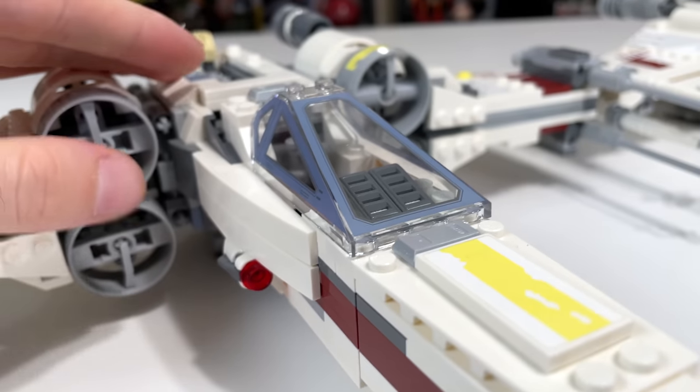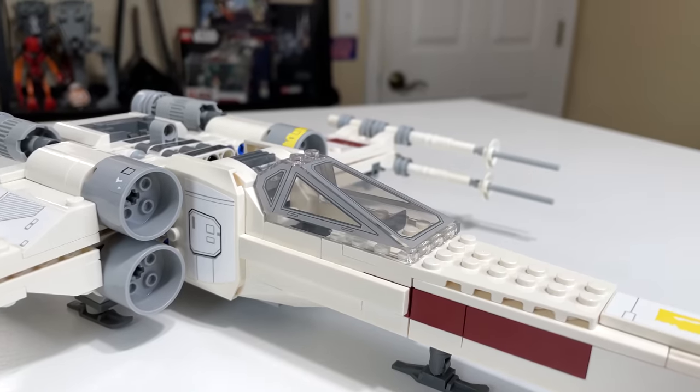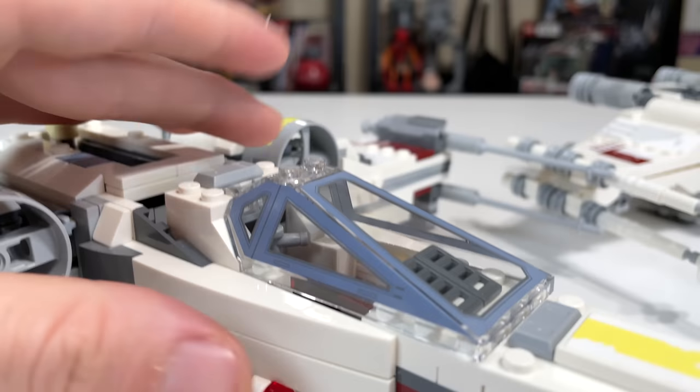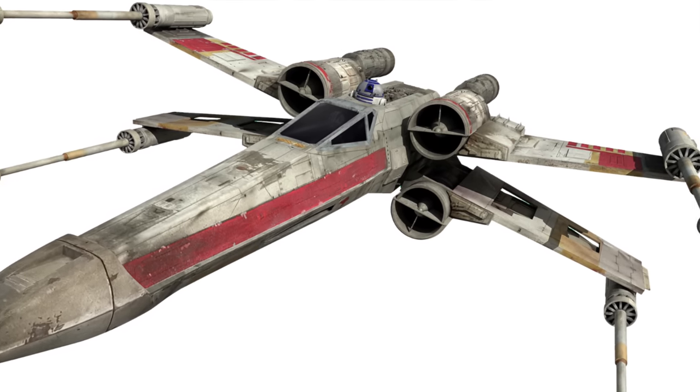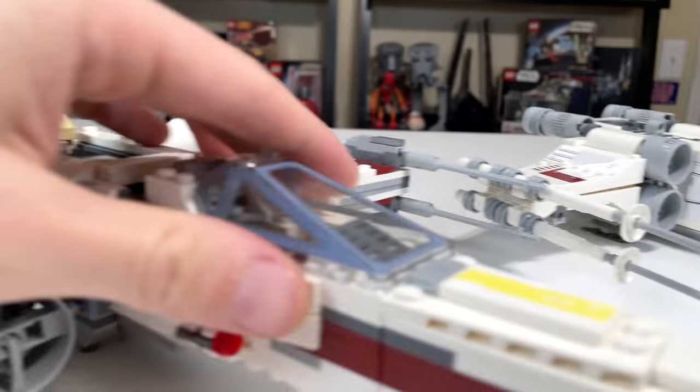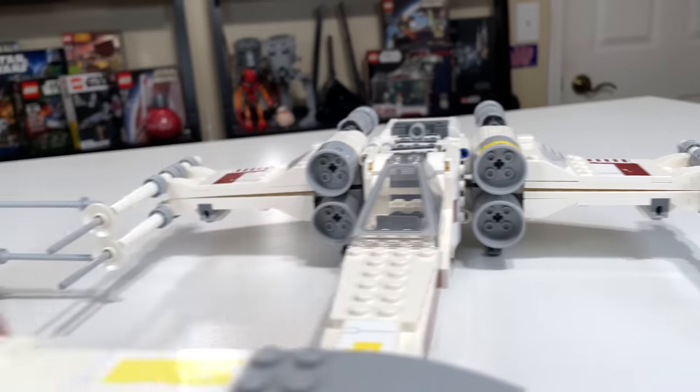Now, the windshield cockpit piece is actually really good on both sets. It's the same exact mold. However, on the newer set, it's a lighter gray color. On the older set, it's got a bit of a bluish tone to it. I looked at the pictures and I feel like it could go either way. It was just kind of a design choice they made with the new one, I feel like. And I do like it because I feel like it really fits the color scheme of the X-Wings better.